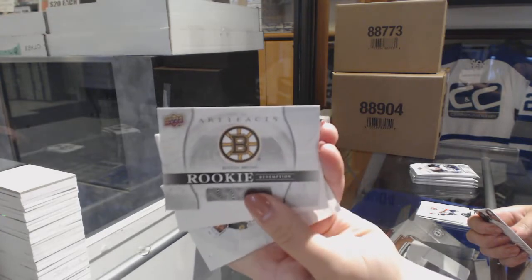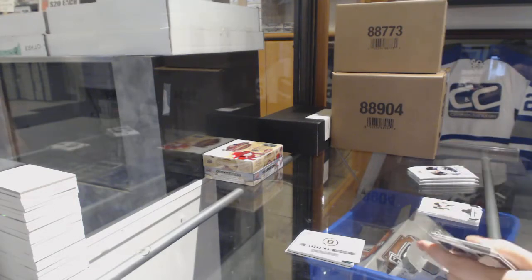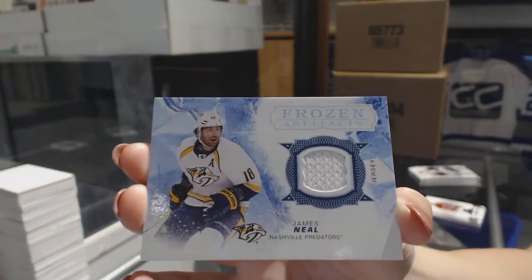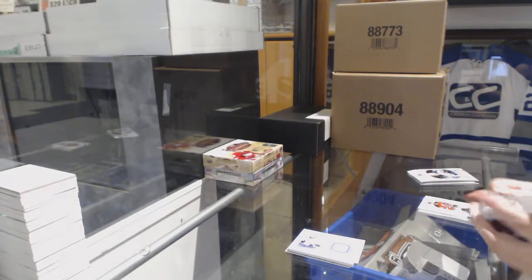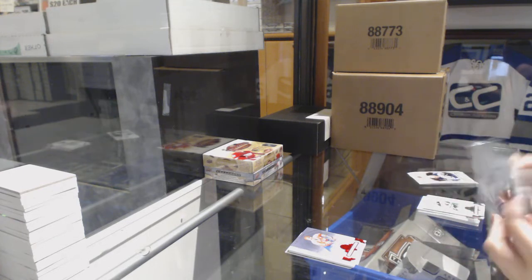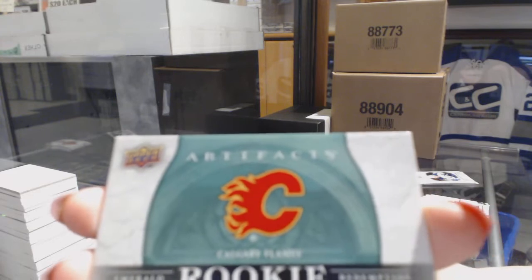Of the Boston Bruins. We've got a Frozen Artifacts jersey for the Nashville Predators, James Neal. Ruby number to 299, Mike Gartner for the Washington Capitals. Number to 599, Ray Bourque for the Boston Bruins, and an Emerald Rookie Redemption for the Calgary Flames.